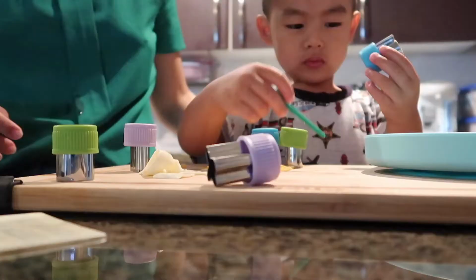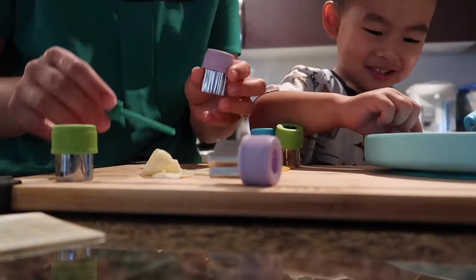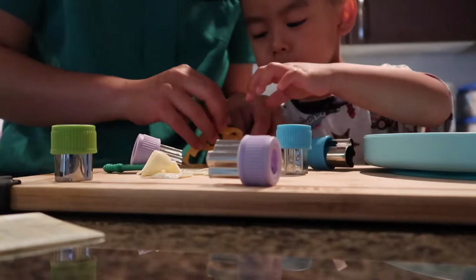And also, yeah, so every day I try to do a lot of like sensory activities, and it's different every day. I try to think of the sensory activity usually like the night before or during the weekend, so I know what to do like the next day already.